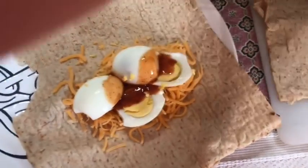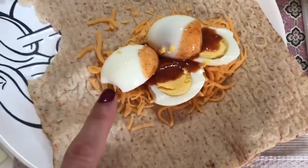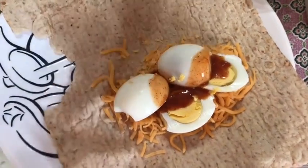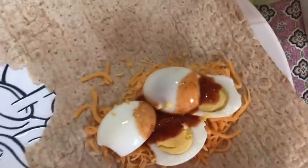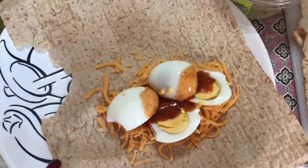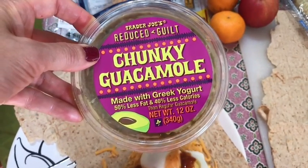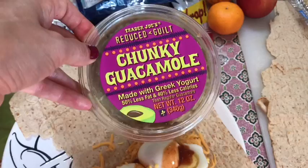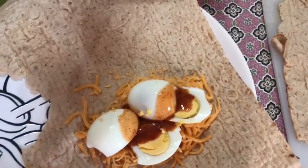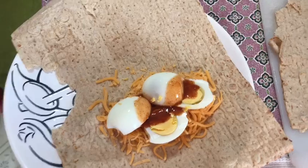And then I have a 1/4 cup of Kraft fat-free shredded cheddar for 0 smart points. I have 2 hard-boiled eggs for 0 smart points. And I have some of this Taco Bell mild sauce for 0 smart points. I'm going to heat this in the microwave for about 30 seconds. And then I'm going to add a tablespoon of the Trader Joe's reduced guilt chunky guacamole, and 1 tablespoon is 0 smart points. So my breakfast egg wrap is going to be 2 smart points.